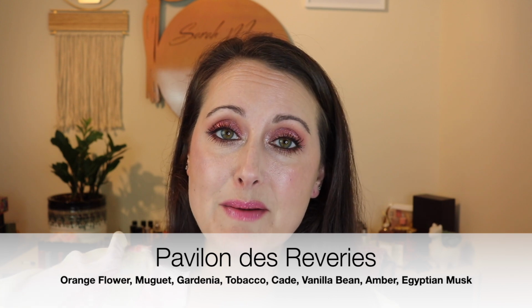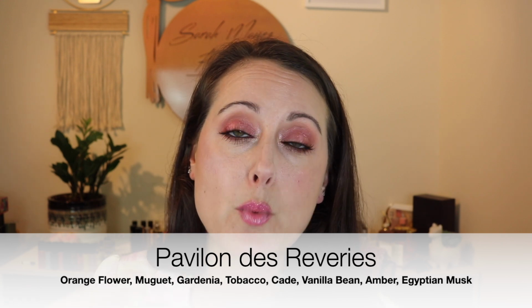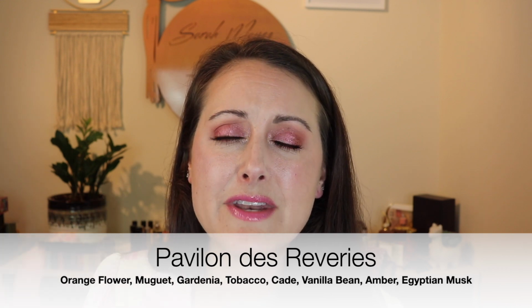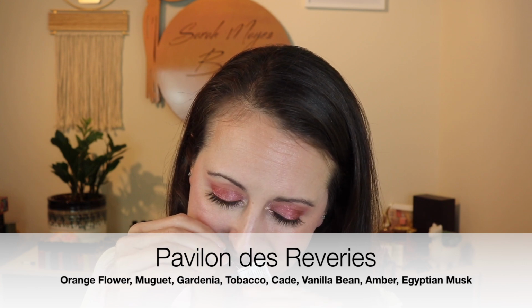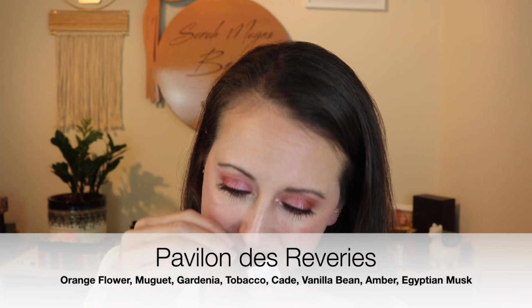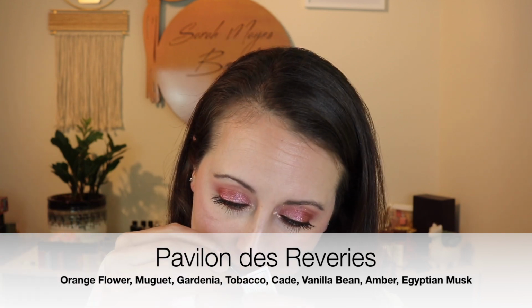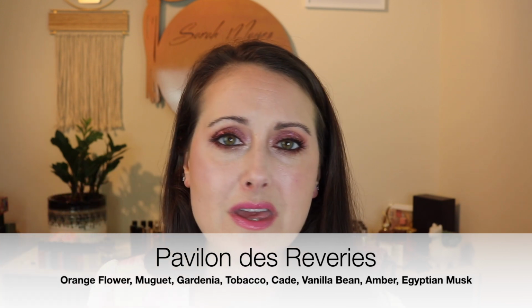Okay, next they sent a couple of samples. The first little perfume sample they sent is this one called Pavilon de Reveries. And this is beautiful. I did test it on my skin. It's very different from anything else that I've smelled from Cocoapink. This smells more like a natural, very grounded, earthy scent, and not earthy in like an actual dirt or soil kind of smell, but earthy in just the feeling that you get from it. It's a very grounded, earthy scent to me.